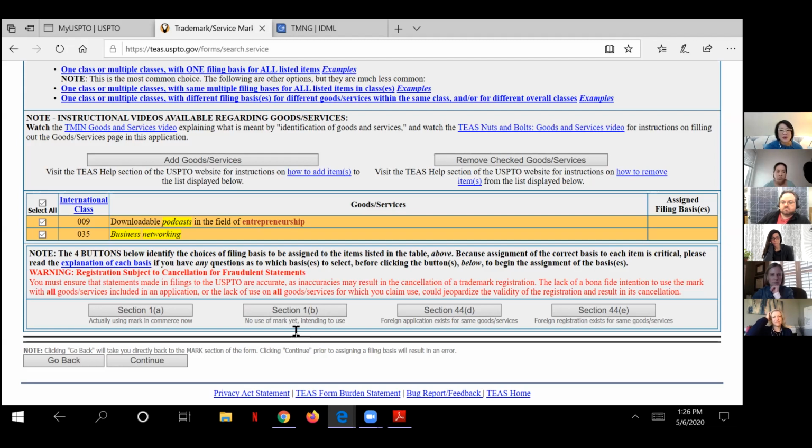So think about that when you're doing this part, because it would be apparel, namely t-shirts, and then you'd have to do another field for apparel, namely sweatshirts, because you have to split them into what you're using it on already and what you're going to use in the future.